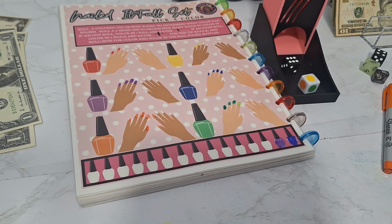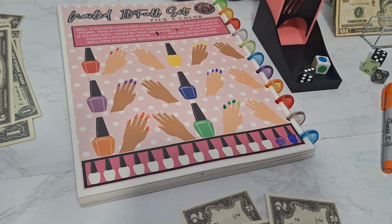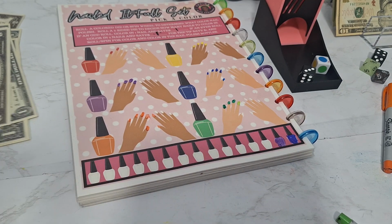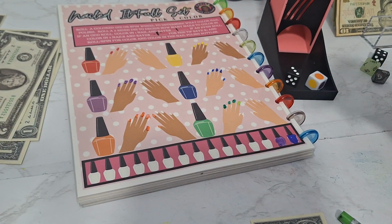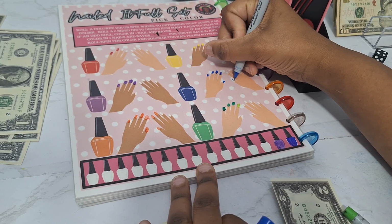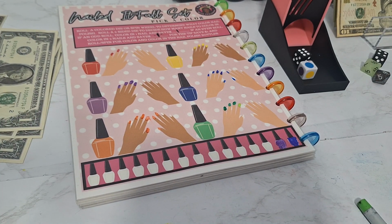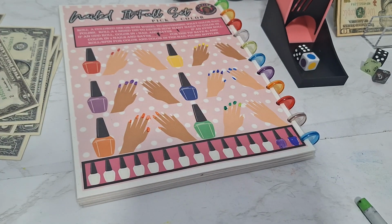All right, we got yellow number 6. So that's 2 nails, so even. Okay, blue number, we got I, it's a 1 nail. Okay, orange number 3, I, so that'd be $1 as well. Okay, blue number 2, so 2 nails. All right, $2. Last $2. Okay, blue number 6. And this is our final 2. All right, so $2.